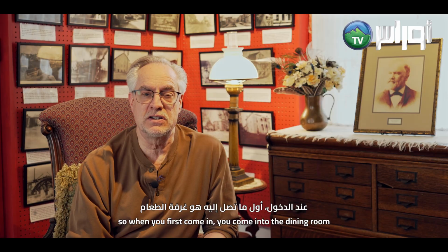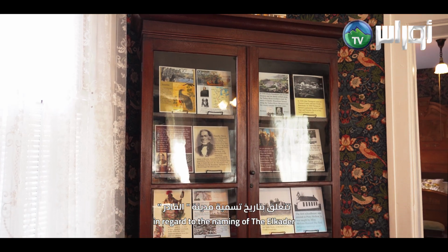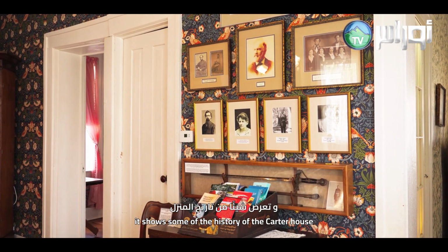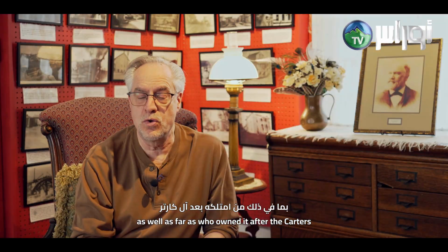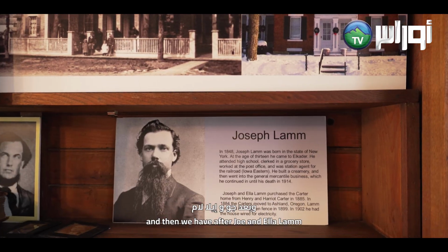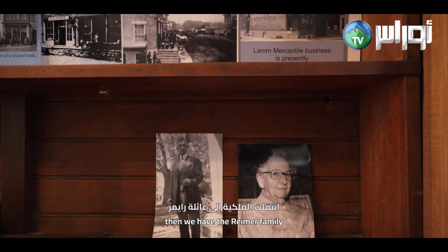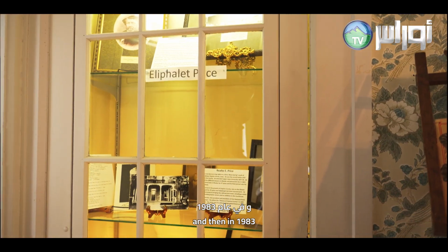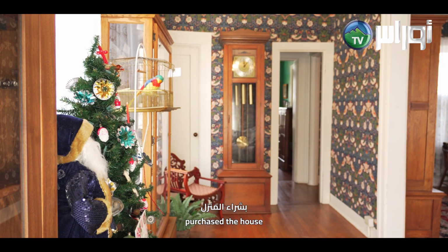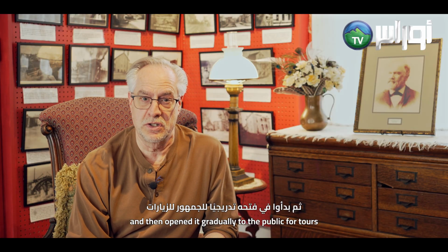When you first come in, you come into the dining room, and this is where we have artifacts in regard to the naming of Elkader. It shows the Carter families. It shows some of the history of the Carter House as well, as far as who owned it after the Carters, and that was Joe and Ella Lamb. After Joe and Ella Lamb in 1938, we have the Reimer family. And then in 1983, after the death of Mrs. Reimer, the Elkader Historical Society purchased the house and renovated it. It took 2 years to renovate it, and then opened it gradually to the public for tours.